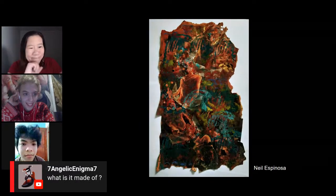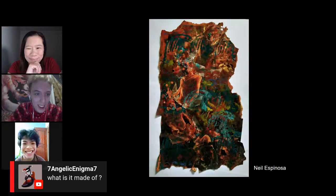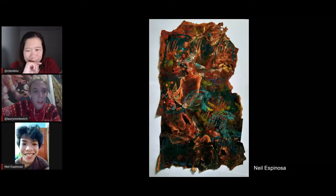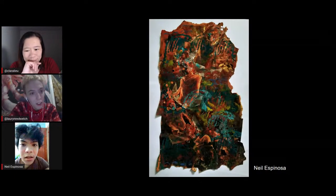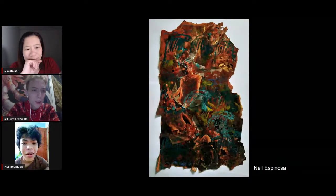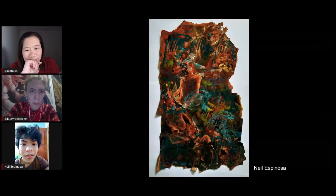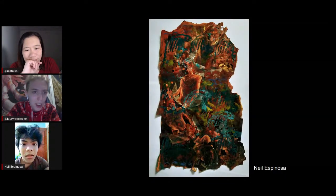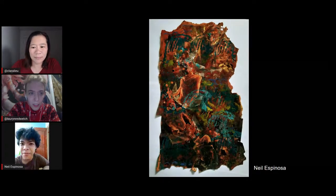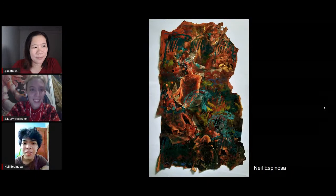We got the question here. What is it made of, Neil? It is gouache, oil pastel, collage, and a bit of watercolor. What material are you working on for this collaging bit? It's magazines and painted paper. Okay. It feels a lot more sturdy than painted paper. I thought there would be bits of cardboard or almost papier-mâché in it. It really has a structural backing to it, I felt like. I guess it's because I layered a lot of paper. That's why it's kind of stiff.